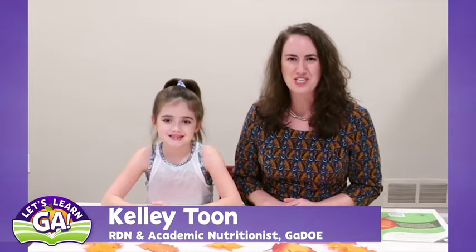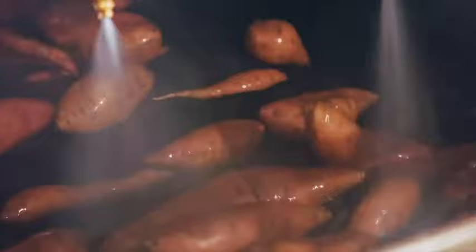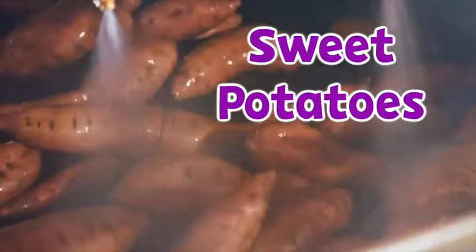I'm Kelly Toon, registered dietitian and academic nutritionist for the Georgia Department of Education. Today, we have some activities that you can do at home. Some of my favorite foods are harvested in the fall, including this month's Harvest of the Month feature, sweet potatoes.